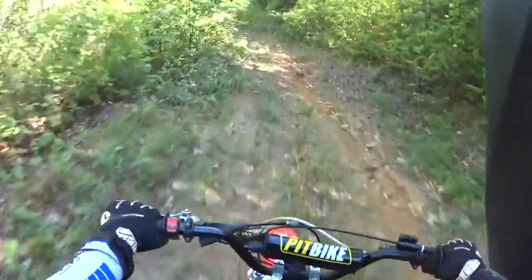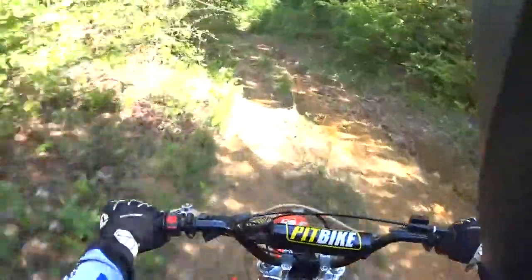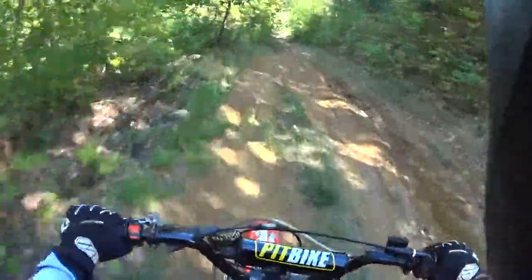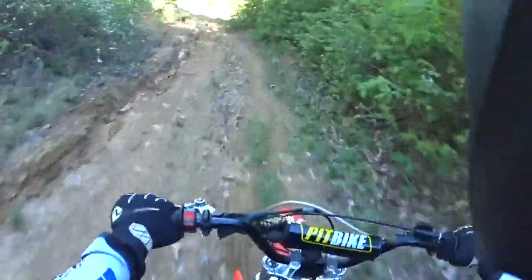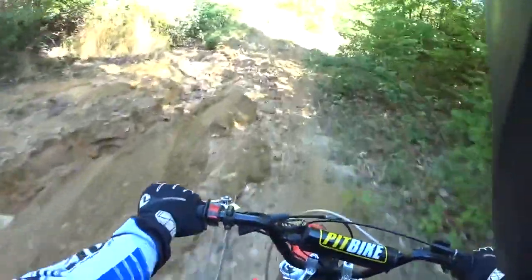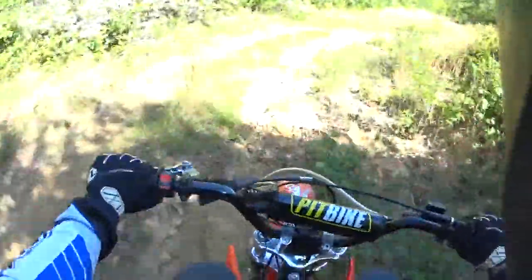Doing better. Just gotta watch my weight. These are all ruts and it curves to the side. Don't want to slide out.